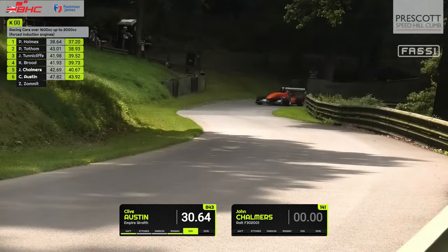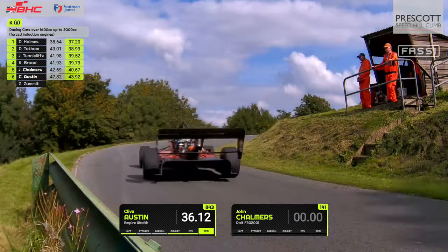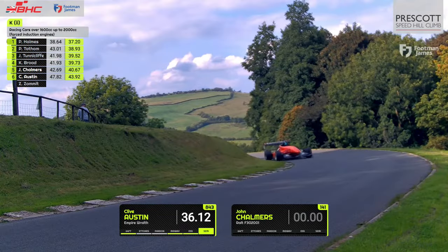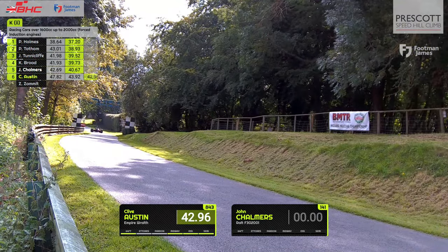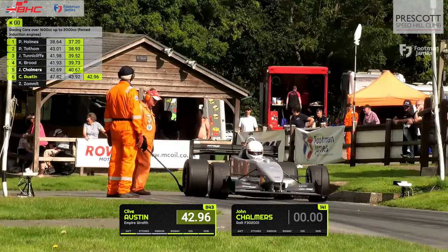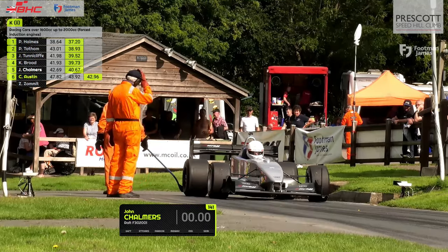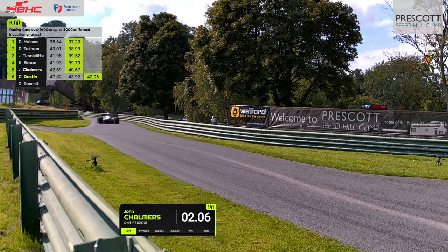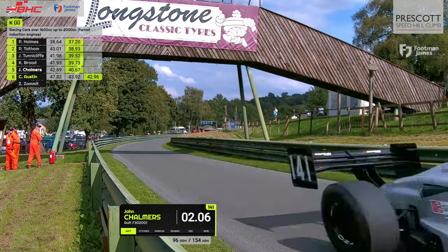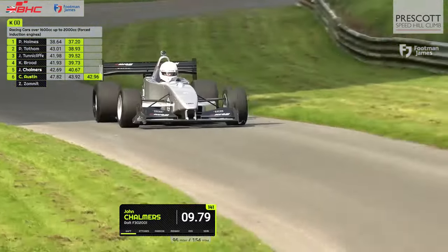Clive Austin in the Orange Empire Wraith should be up with you somewhere, and I've got John Chalmers in the Rawl 302-001 ready to go. Yeah, great to see Clive back up on the hills today. He's not been racing so far this year. He's had his car being rebuilt, but today he's borrowing another car. It's a 42.96 for him, so almost a second quicker than his previous run earlier this morning, so a great time for him.